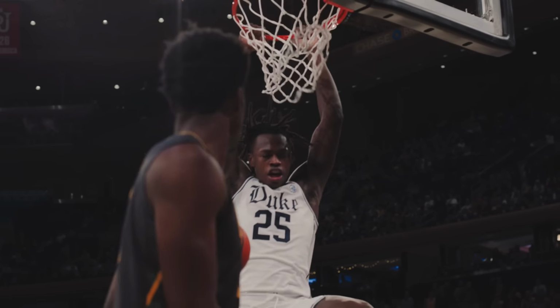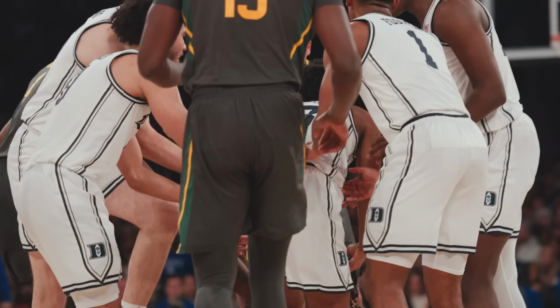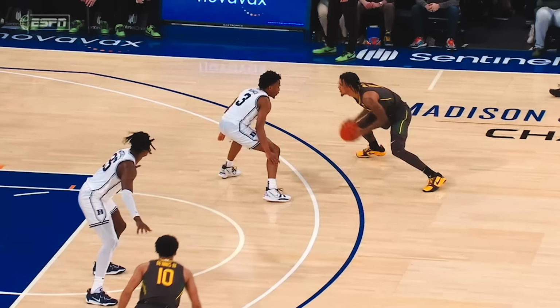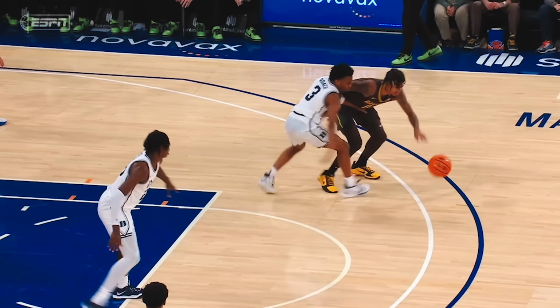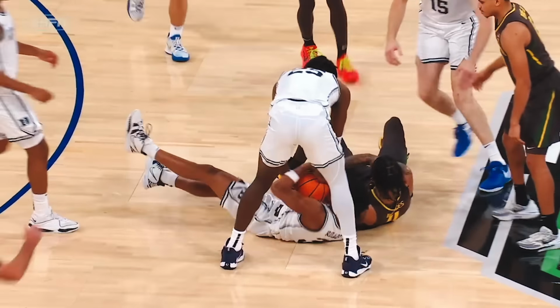Follow-up by Mitchell. Three inches on Roach. That didn't matter, especially with the ball on the floor. Excellent defense by Jeremy Roach. Hey, this is superior defensive play. He was just sitting on that hand change by Jalen Bridges and took it away from him.